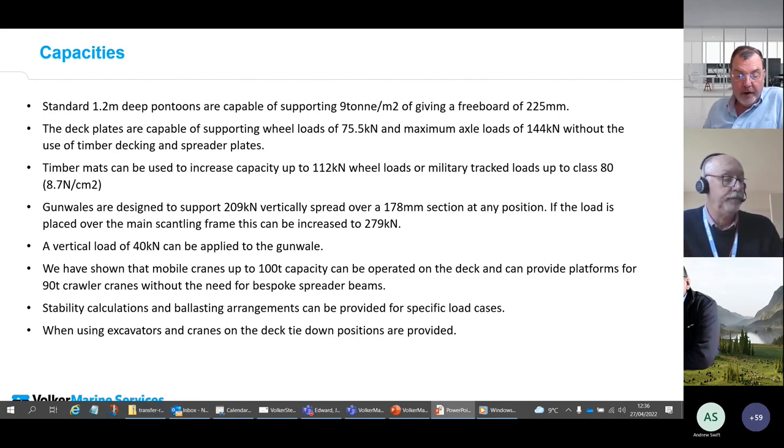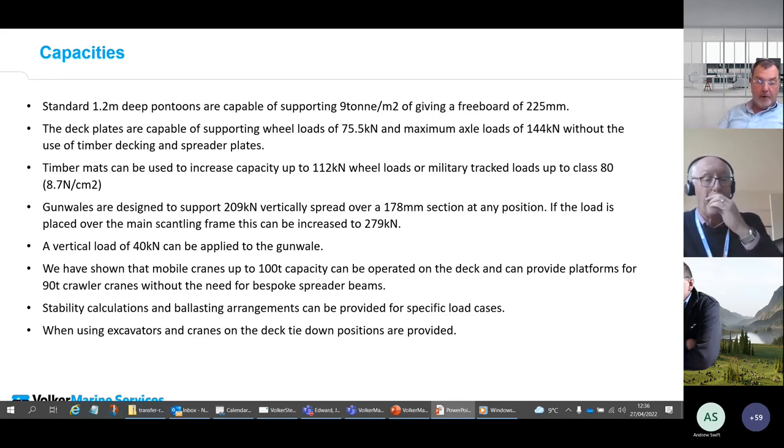We have proved that mobile cranes up to 100 ton capacity can be operated on the deck and can provide platforms for 90 ton crawler cranes without the need for bespoke spreader frames. We can supply stability calculations, ballasting arrangements and storybooks that take you through tracking on plant, tracking off plant, and how the plant is to be operated and any restrictions that need to be put in place. When using excavators and cranes, tie down positions are provided.